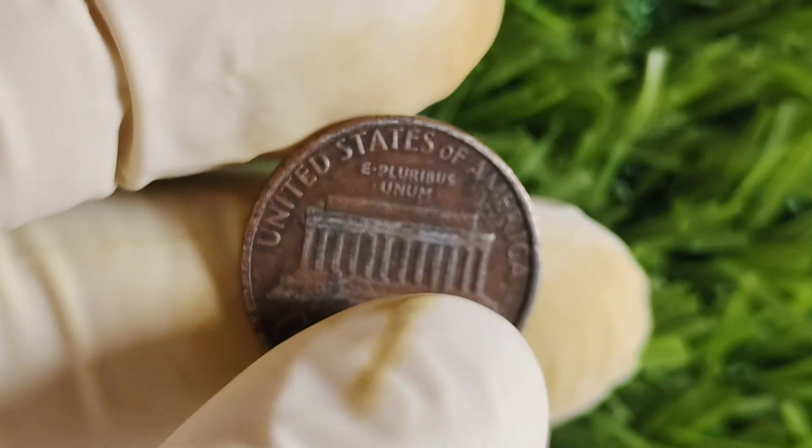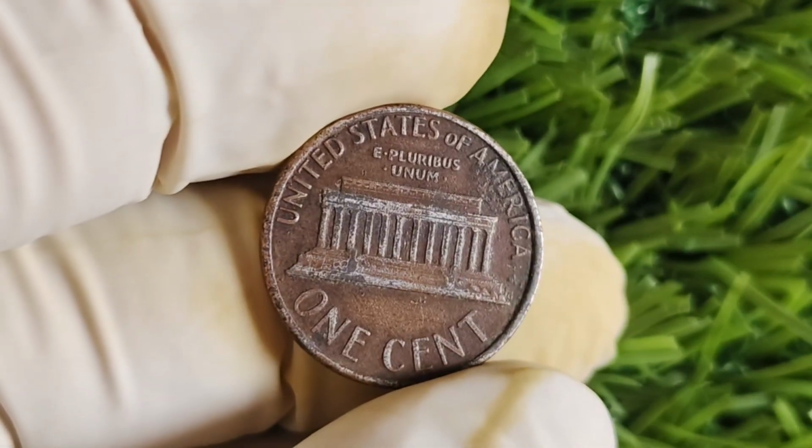Keep hunting, keep collecting, and who knows, you might just find your own $1 million penny someday.